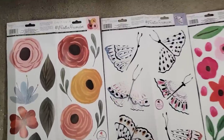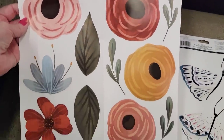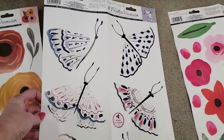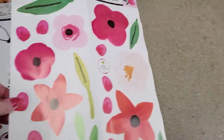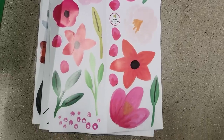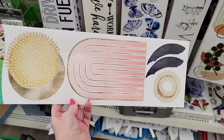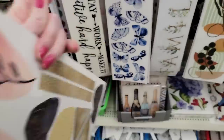Speaking of stickers, they have some new wall stickers. So this pack are some beautiful flowers with leaves. This one you get 6 different, I want to say butterflies, but they almost look like moths. And then they have this set. I'm not 100% sure if this one's new. So just in case, I thought I would show you. Love the colors.